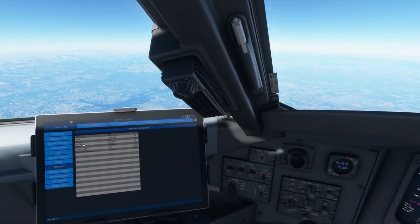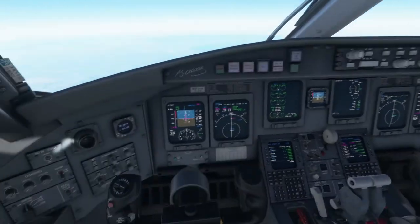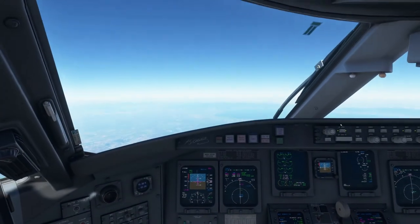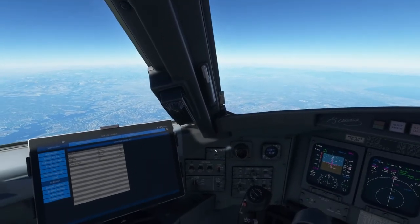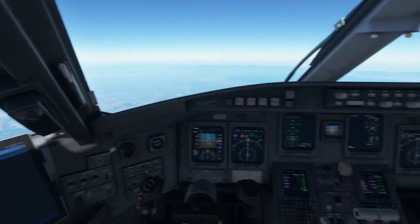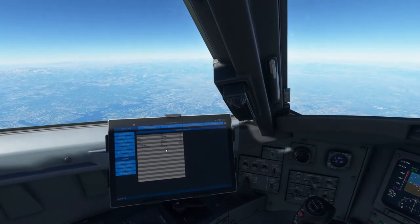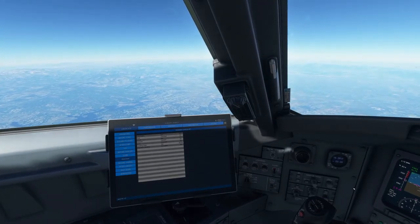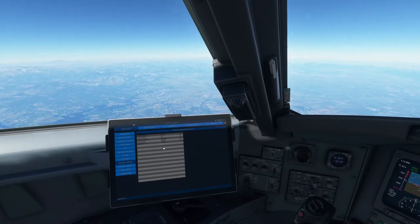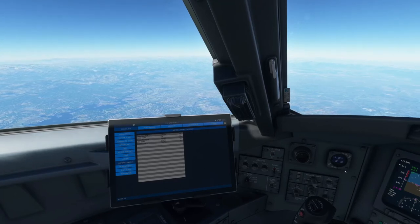Right, descent checklist. Landing elevation set, fuel. Where's our fuel? Yeah, fuel's okay. TCAS, we know that's on. Radar doesn't work. Approach briefing. Complete. Before landing. Okay, right, and okay, so we've got one more to do. That's our approach checklist.